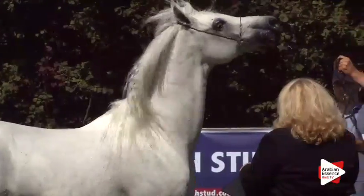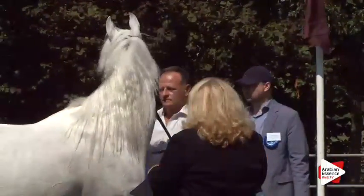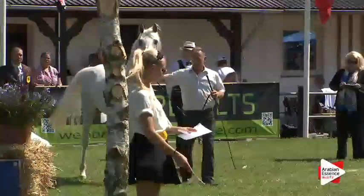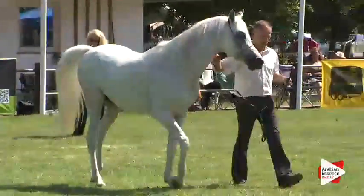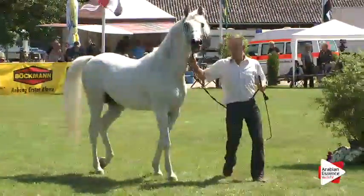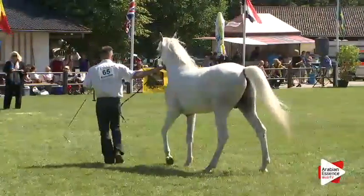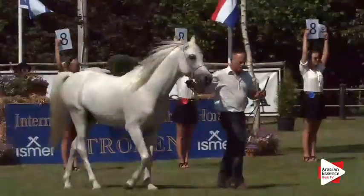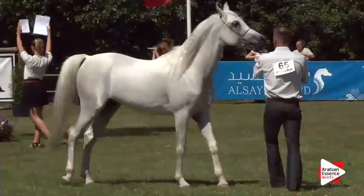The legs, please. 5.5, 6 and 6. Movement, walk. Here we go. 3 times 8, 3 mal die 8. And trot, der Trab. 8, 8 and 8.5.